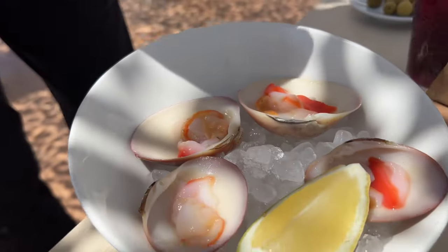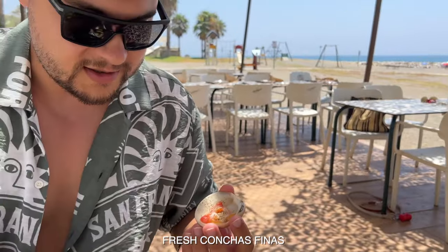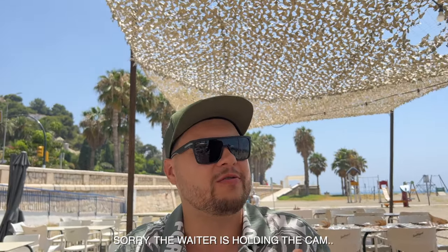Conchas finas, right? Black pepper. Do I need some fork? No. Like this. Yeah, it's good. It's really good, yeah. Beautiful. The texture, much better than ordinary oysters.